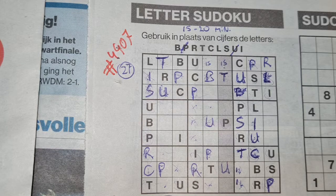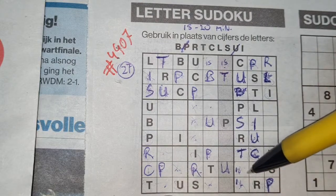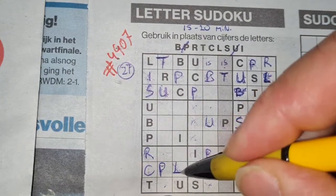Let me continue. We have here now 2 missing letters in this row. The I and the L. We have an I there. No I there. I should be here and the L goes there.